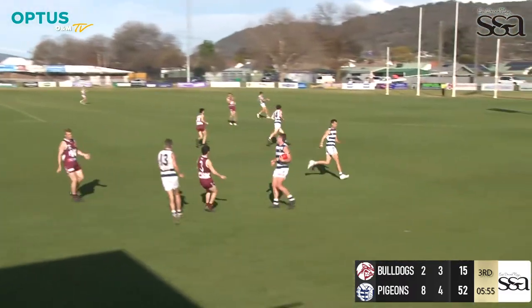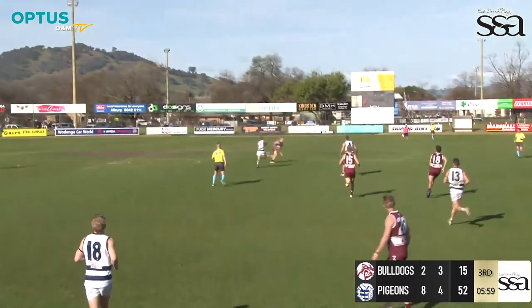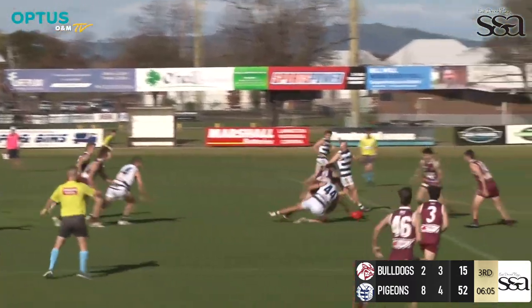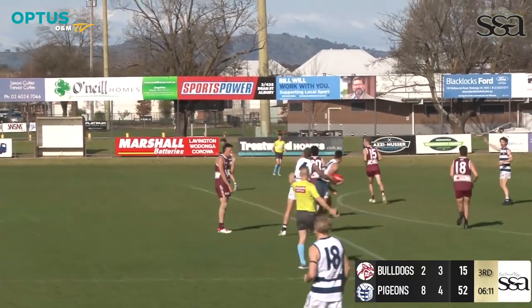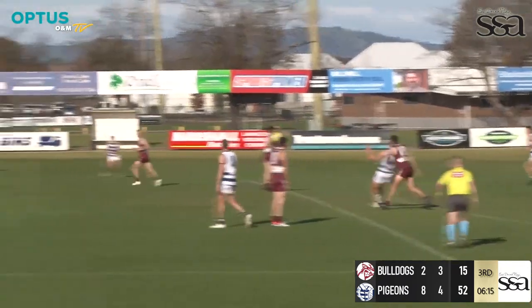Broadcast side, no one home. Mimmo's the only target there at half forward. Pendergast took an intercept mark, kicks it aggressively into the middle of the ground. Looking for Wilson, Wiley was brought to ground. The Dogs win it back here. Tyson has wrapped up Matty Wilson, and Kyle Tyson will win a free kick for holding the ball at half back. 52 plays 15 on the Harvey Norman betting scoreboard.